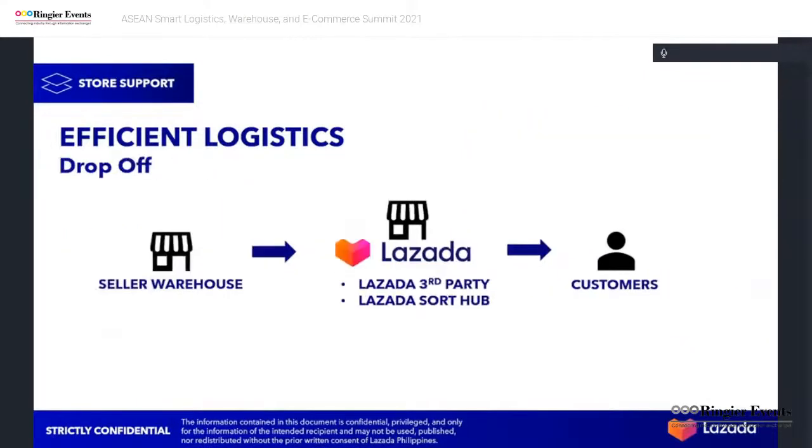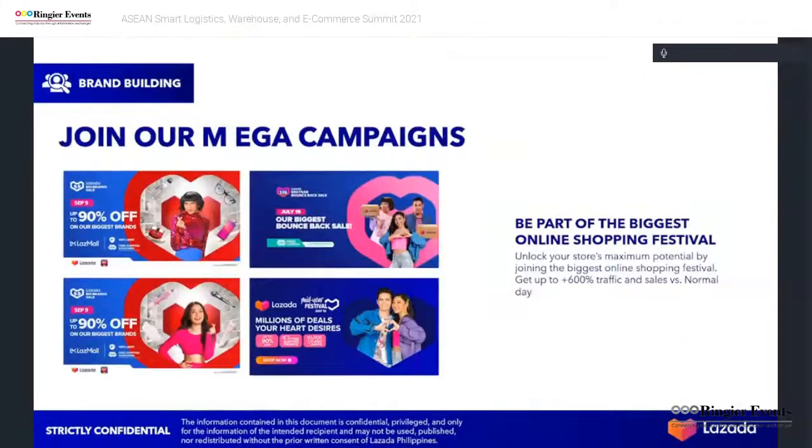But aside from the logistics infrastructure, we also have a lot of different benefits when it comes to joining our campaign. Once you're part of the Lazada community, you will also be given access to join our mega campaigns. We have a lot of shopping festivals: 11-11, 12-12, and 9-9. During these mega campaigns, we've seen 6 times growth in sales versus an average day. This is because of the traffic that we push via the different marketing initiatives that we have.